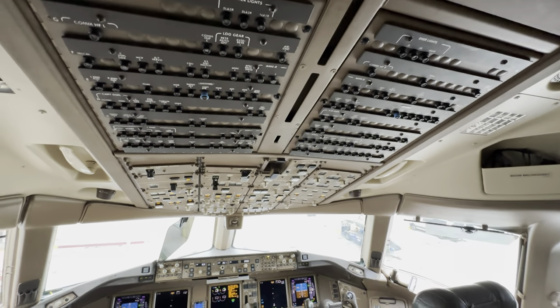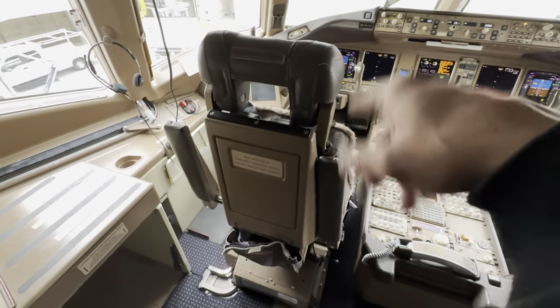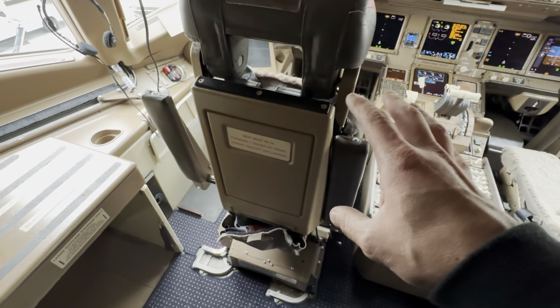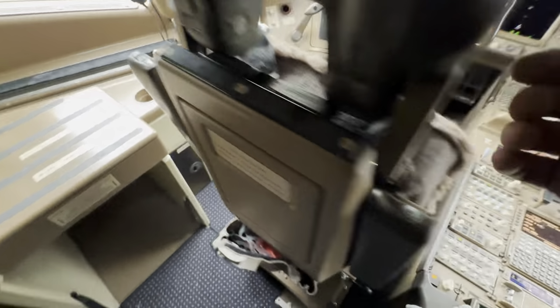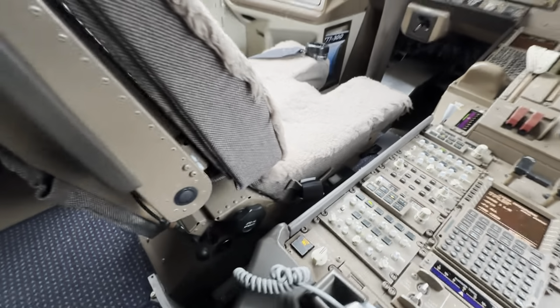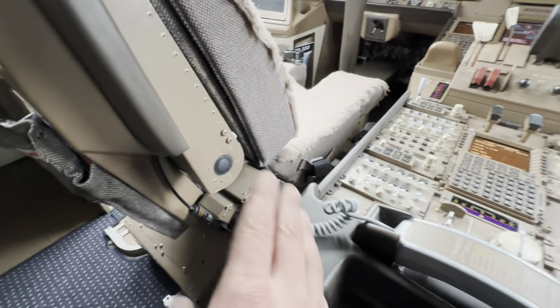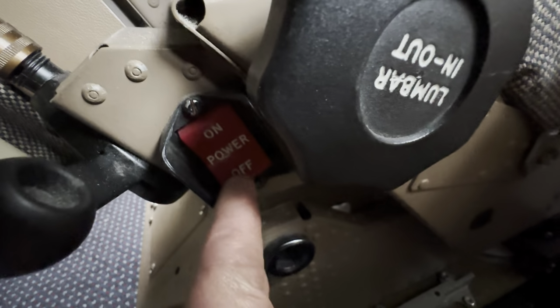And we're back in a 777. This one actually stays here, goes out later tonight. But I showed you guys earlier on the 787, the seat has got a button right here. Well, the 777 is a little different. Actually, the seat controls are right here. See? Up and down, back and forth.